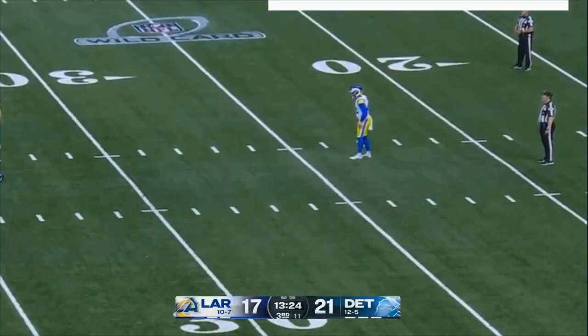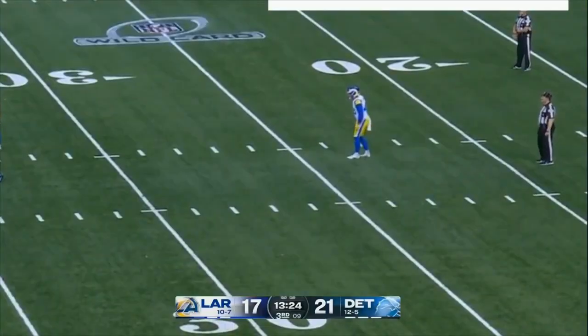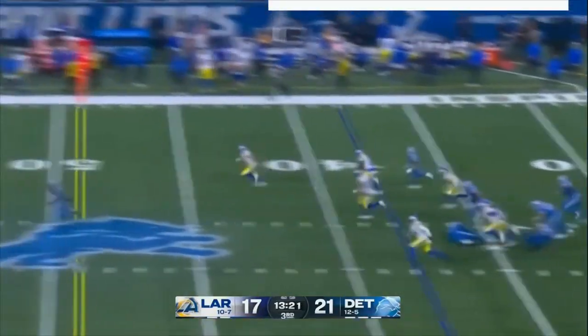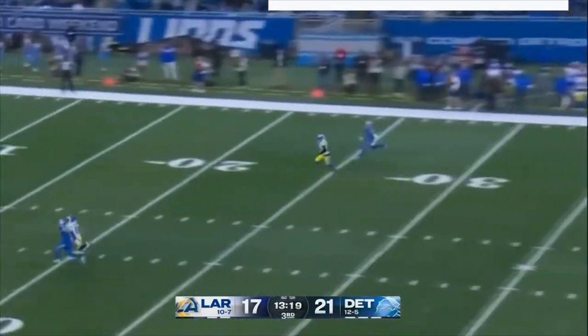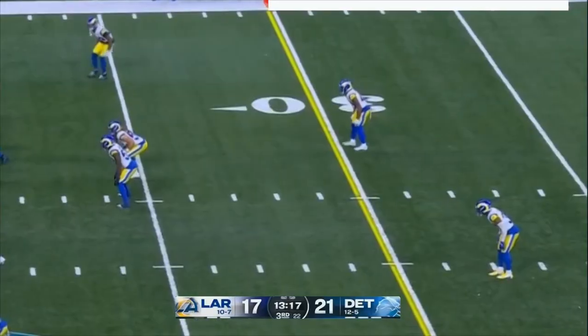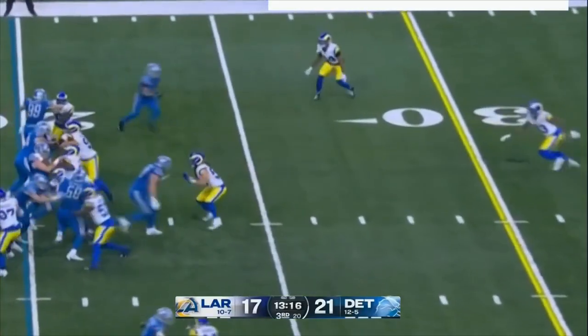The rookie seventh round punter, Ethan Evans. Donovan Peoples-Jones awaits. Good pressure by the Lions. This guy's got a huge leg, and he kicks it all the way to the back of the end zone for a touchback. One touchdown. If they can keep that going, they win.